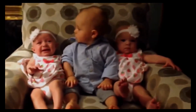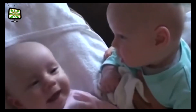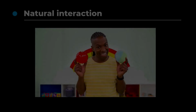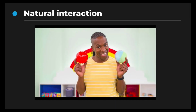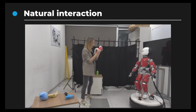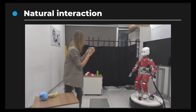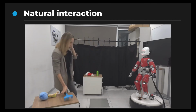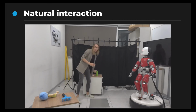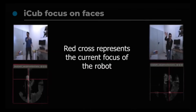Neuroscientists and psychologists have been investigating how babies learn to detect faces, and it has been shown that they rely on innate mechanisms that guide the development of a specific brain area. To replicate naturalistic interaction as it could happen with a baby, we created a game-like scenario where people had to find iCub's favorite objects. People needed to attract the robot's attention and then find iCub's favorite object to make it happy. The purpose of having a game-like scenario was to demonstrate the importance of the low-level attentional mechanism to direct the robot's focus on faces, as it could happen with babies.